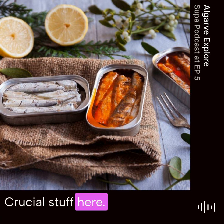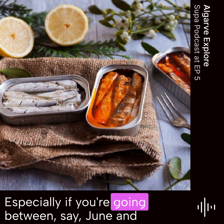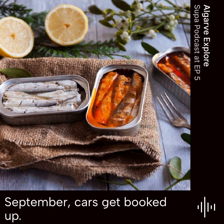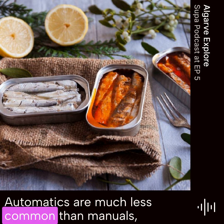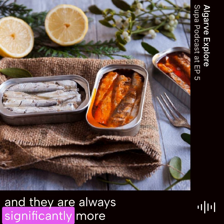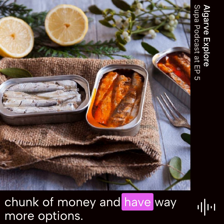Okay, crucial stuff here. Number one, book way ahead. Especially if you're going between, say, June and September, cars get booked up. And automatics are much less common than manuals, and they are always significantly more expensive. If you can drive a stick shift, you'll save a good chunk of money and have way more options.